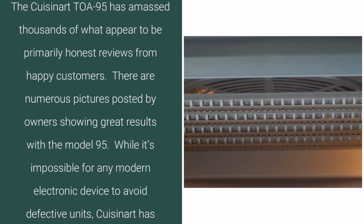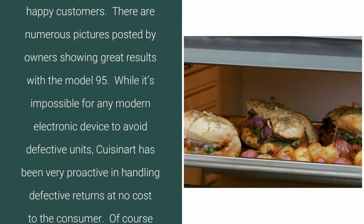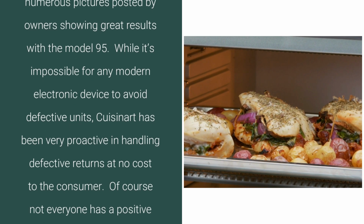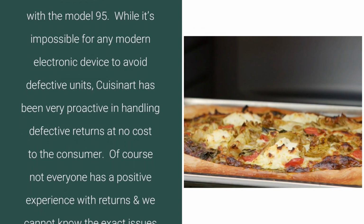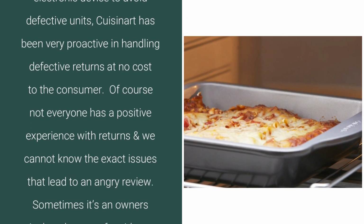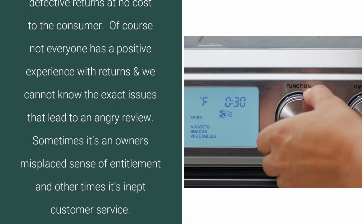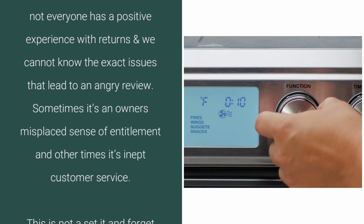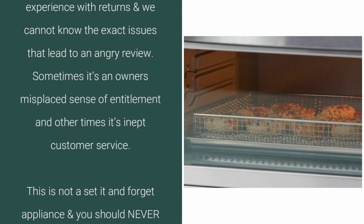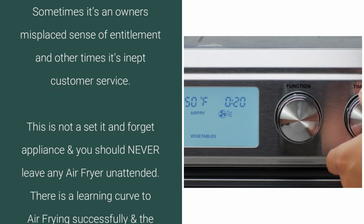While it's impossible for any modern electronic device to avoid defective units, Cuisinart has been very proactive in handling defective returns at no cost to the consumer. Of course, not everyone has a positive experience with returns, and we cannot know the exact issues that led to an angry review. Sometimes it's an owner's misplaced sense of entitlement, and other times it's inept customer service.